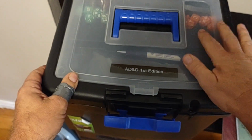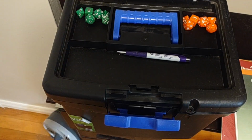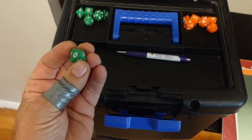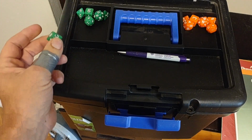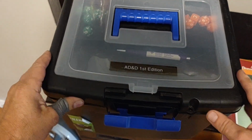You'll notice up on the top of the box here, I always keep some dice in all of my treasure chests, and as is the old school way, there's no D10s. You just take this and you roll it twice. 00 is 100, 01 is 1. All the numbers in between, pretty obvious.